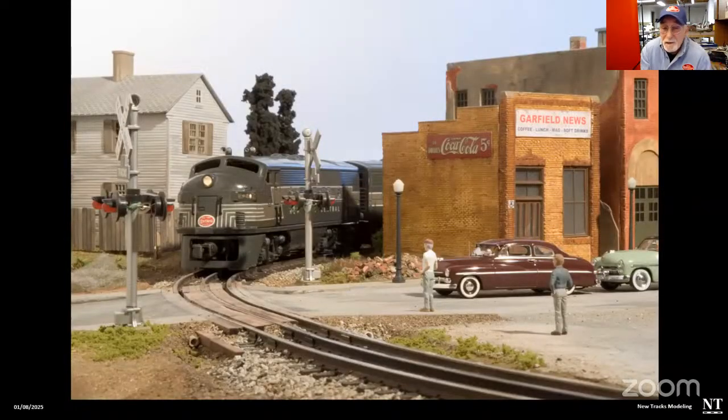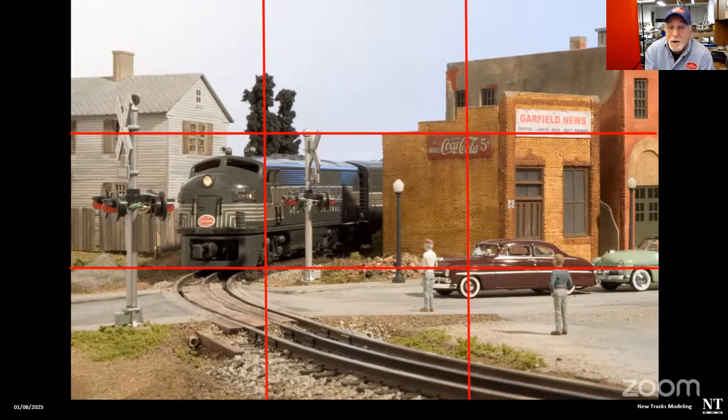Okay, now this is a photograph that I took of the Sandy Harbor Railroad. And I just want you to look at it and just let it seep into your head. Look at where the engine is. Look at where all the things are. See if you can figure out what the scene is telling you. Now let's put in the rule of thirds. All right, here you go.